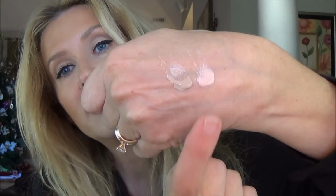a swatch of the neutral and the classic in the original CC cream. Okay, so there is the neutral and there is the classic. So you can see that the neutral is very neutral. I wouldn't say that it's any better for pink or yellow undertones. It's just very neutral. It gives you a very neutral base to build on, and then I can either go in with classic beige, rich vanilla from Laura Mercier, or my Makeup Forever liquid foundations.